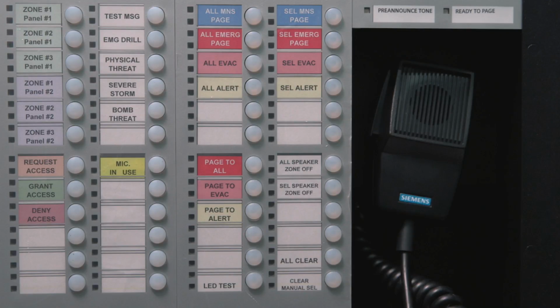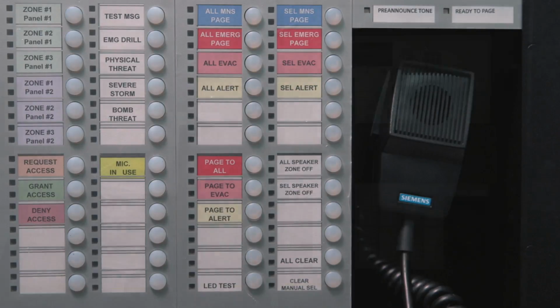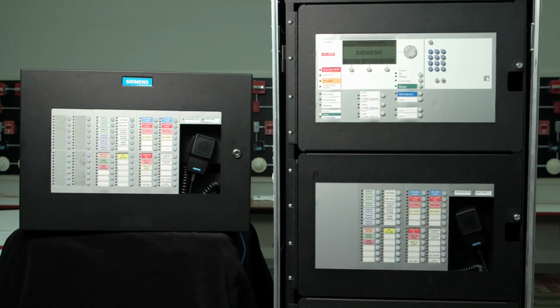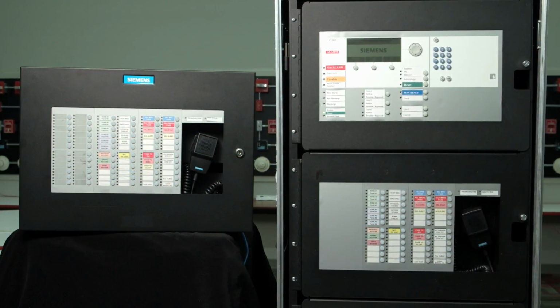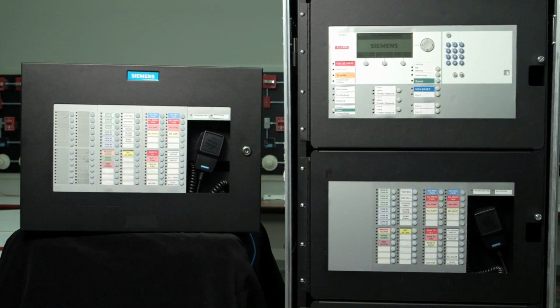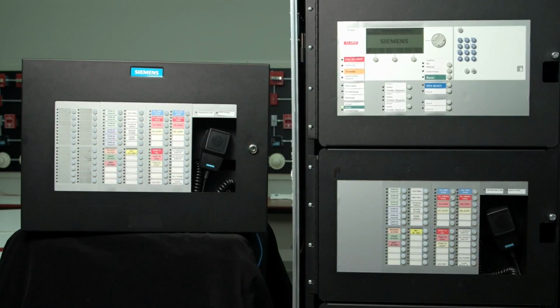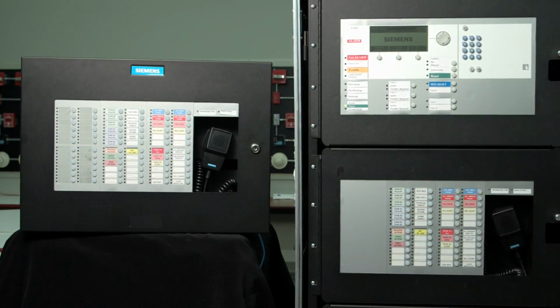Remember, you can have up to 262 custom messages per panel. In addition to the main panel, all paging, manual alarm, and message activation can also be done at the remote voice station. The functionality is exactly the same, including the pre-announced tone LED and ready-to-page LED.